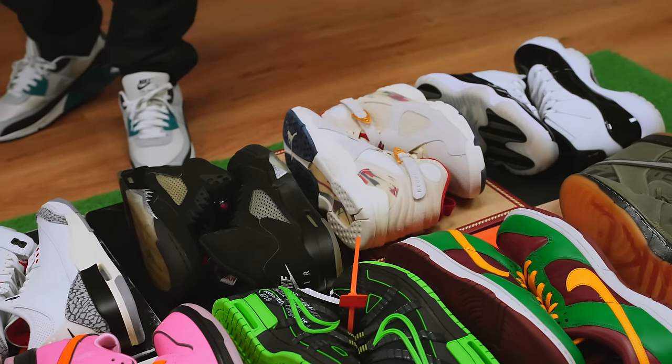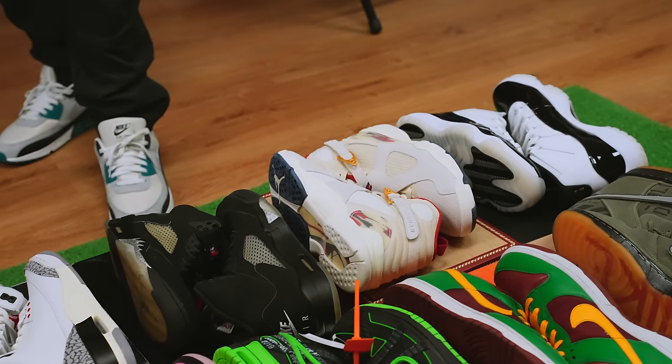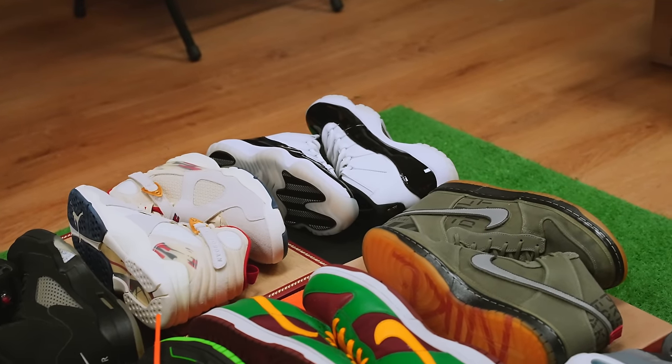The Mikasa Tsukasa Jordan 8s. That's a Soulfly exclusive. Really nice pair in hand. Great quality on those. Gratitude's going out. Nice to sell a pair of those.